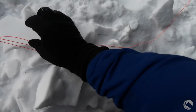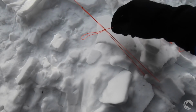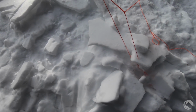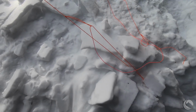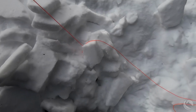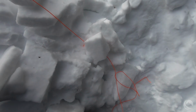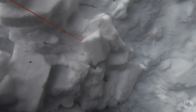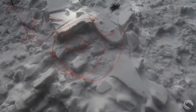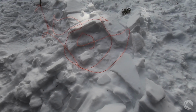So what I've done is tied a trucker hitch up here so that I can just release the trucker hitch with a quick release knot. And then instead of having to dig the deadman up, I can just pull the cord out from the deadman, and the deadman stays in the snow. And then it's that easy. So a really great system for setting up a tarp in the winter.